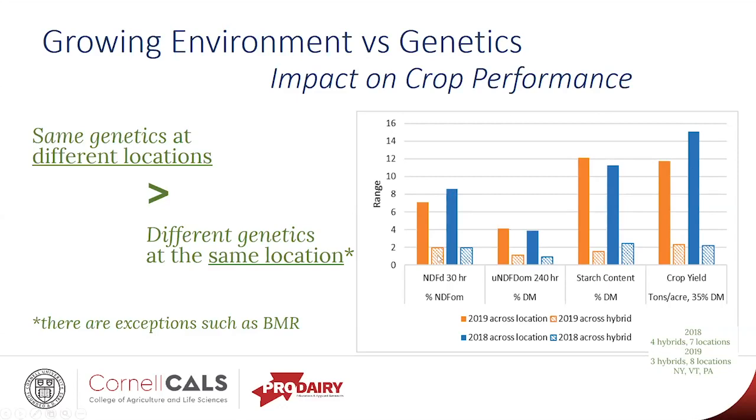But if we look at the crosshatch ones, that's the different hybrids at the same location. So again, we had these different hybrids, different genetics, and there was only a 2-point difference in their performance at the same location. But when we looked at them as a group and compared them to the other locations, there was on average a 7 or 8-point difference. And we see that same trend playing through with these 4 different characteristics that I selected out to show here.